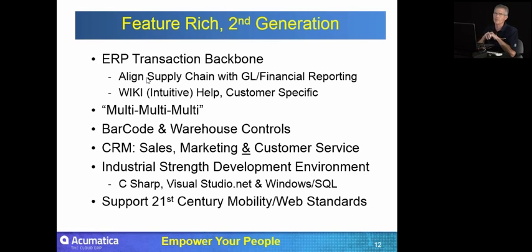That's why it provides these super integration technologies that used to cost folks big-time bucks, because it's architected with the latest technologies, and that means that your programmers can do the same amount of work in much less time, which translates to savings for you. The final thing I'd like to mention is that Acumatica allows you to incorporate 21st century mobility and web standards.